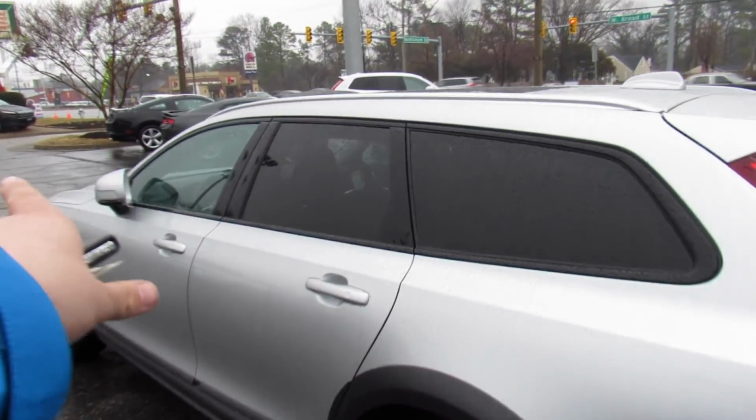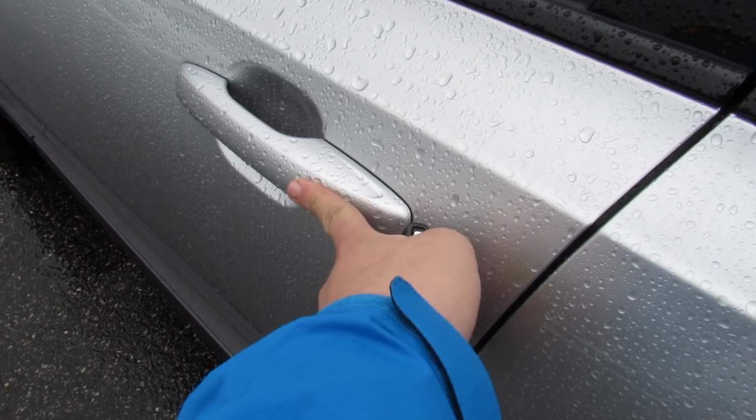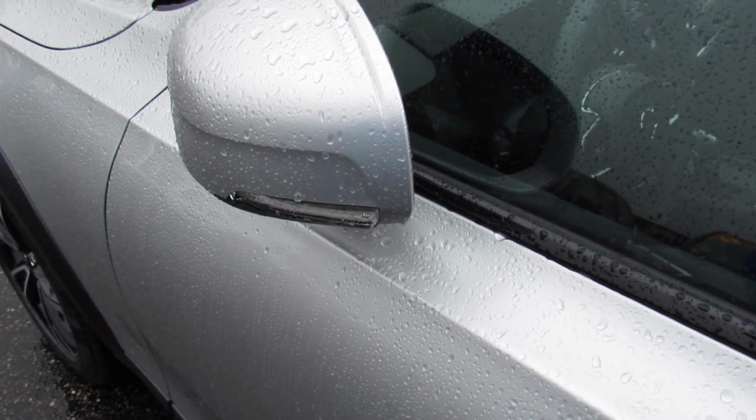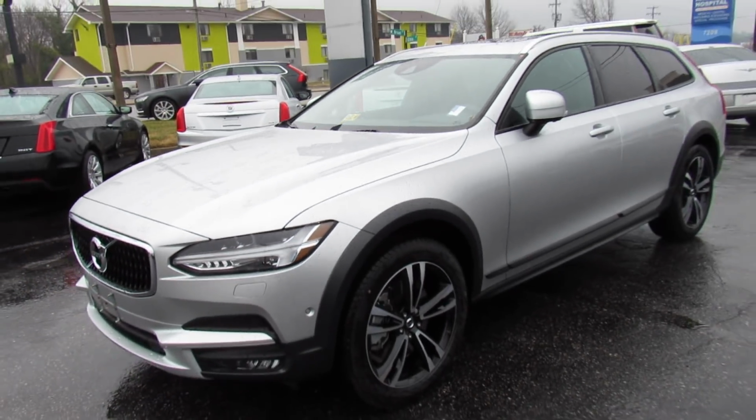Outside you can see tinted privacy glass for rear passengers, as well as your body colored door handles with intelligent entry built in. Body colored power folding mirrors with your LED turn signal indicators as well. And up top, your panoramic sunroof, as well as radio antenna right there. And this is just such a beautiful vehicle in person.